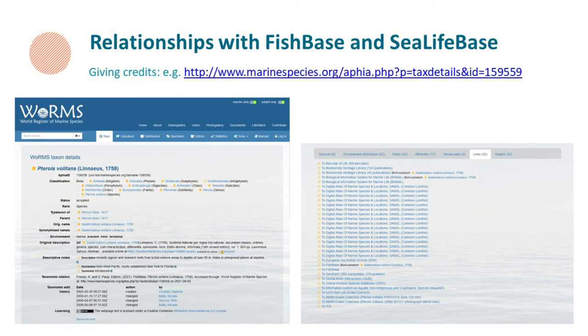We also have deep links to FishBase for the fish species in WoRMS. So here as well, you have a link to the page of that species in FishBase.